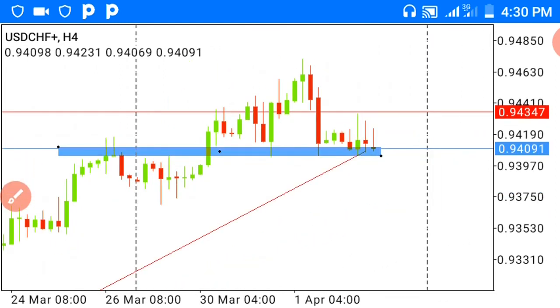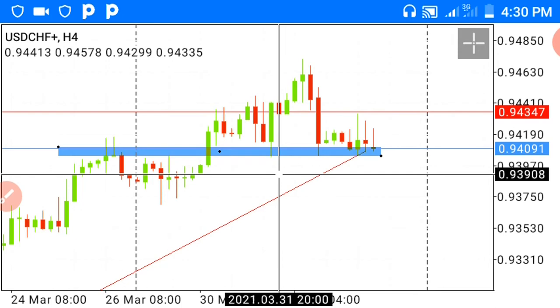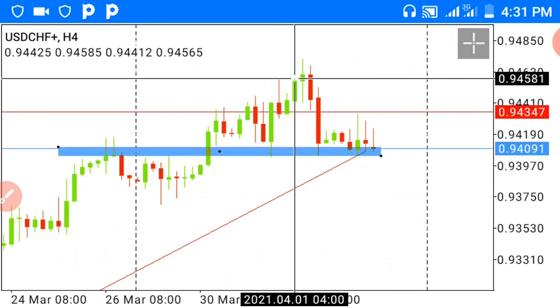Have I told you the stop loss for this? I've not, right? So our stop loss is going to be below the structure, which is 0.93908, and our first take profit. Remember, that is if we have the confirmation signals, which is the bullish engulfing, or the hammer signs, or a series of low momentum candles. Once that happens, our take profit there is going to be 0.9458. So that's going to be our first take profit.